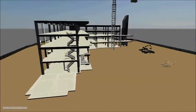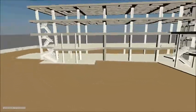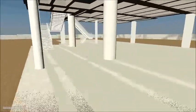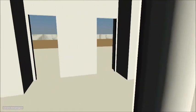Let's remove the building shell to see the interior. We enter the building through the main entrance. On the first floor, we install the drywall partitions. Then we place the doors.